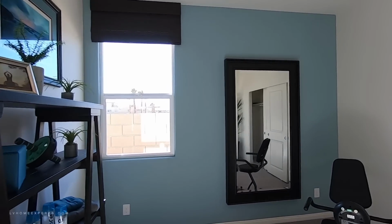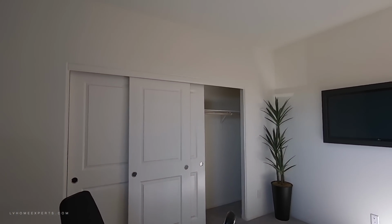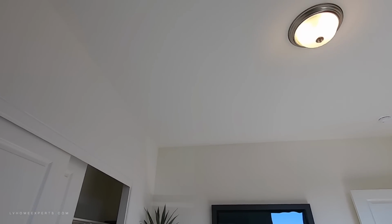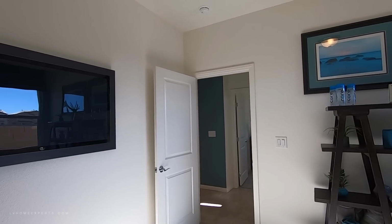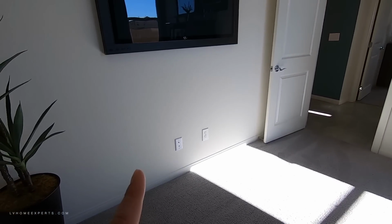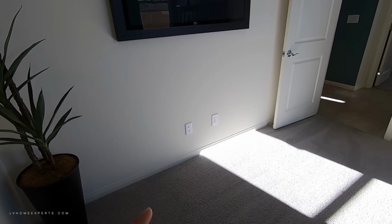Okay, let's see what we got. You got a 3-foot slider there. So you have that ceiling light. Now if that's included, you want to make sure, is that rated to hang a ceiling fan? You do have your 1-in-1 here, with your Cat 6.